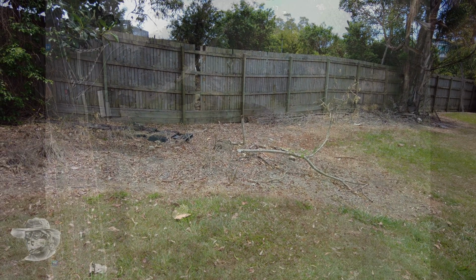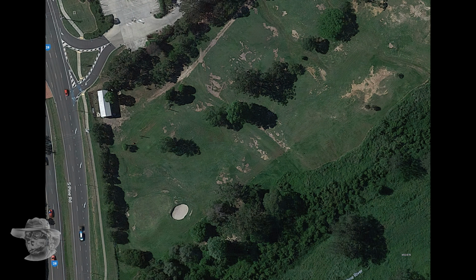Fence dips down there because that's where it was, and here's the satellite photo. Pretty obvious. You can see where it came. You can't see it in the river anymore because the river's been resurfaced so many times, but there it is, Old North Road at Albany Creek. We're going to do the next section next time.